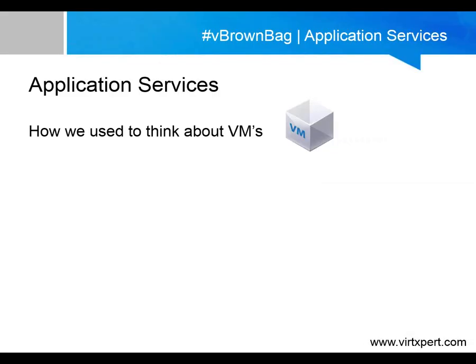So for the most part, we used to, and I know many people still do, think about their VM, their virtual machine, as a thing. This is where that whole pets and cattle story starts to come in. We love our VM. It's got our application installed. It may have data on that virtual machine that we really care about, and we protect that virtual machine. And there are companies that have made a living out of protecting virtual machines.